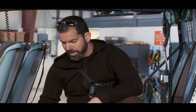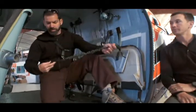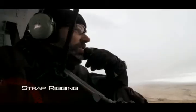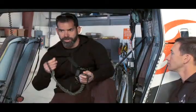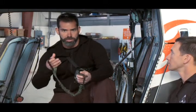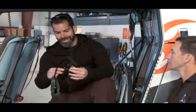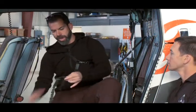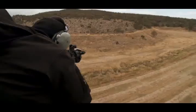All right, guys. The next thing that we're gonna do is I'm actually gonna rig myself into the helicopter. We actually chose this setup because it works best in this particular aircraft. Again, remember that part of your responsibility is improvising based on the helicopter and the mission that you guys are actually doing. Generally, I would like to keep this snap shackle right here hooked into this ring.